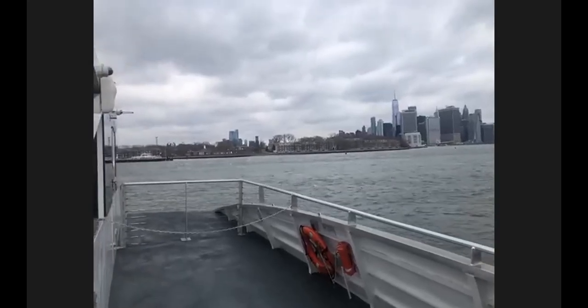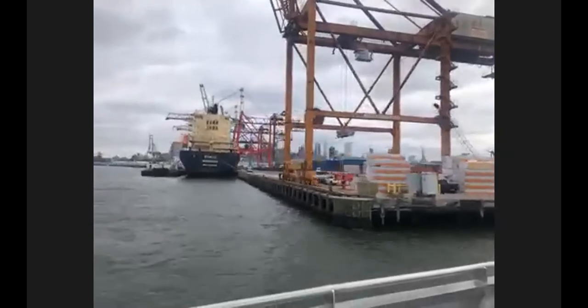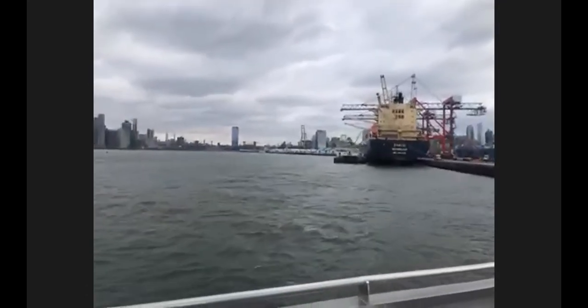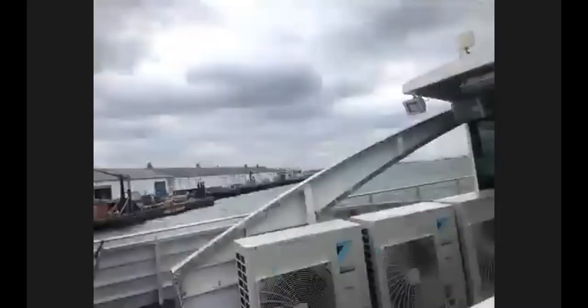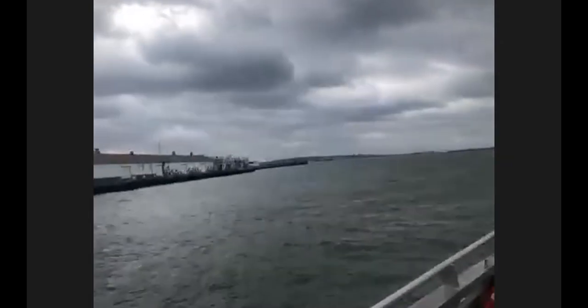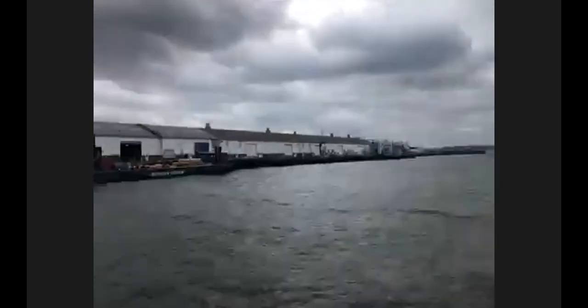What I find interesting about Red Hook is its consistency. It has this great history of shipping and warehousing, and that continues through to today. We're about to pass a few locations that are being redeveloped as modern warehousing for our final mile economy, with all the boxes that are being sent to everyone's doors these days. Yes, the positive and the negative of that.